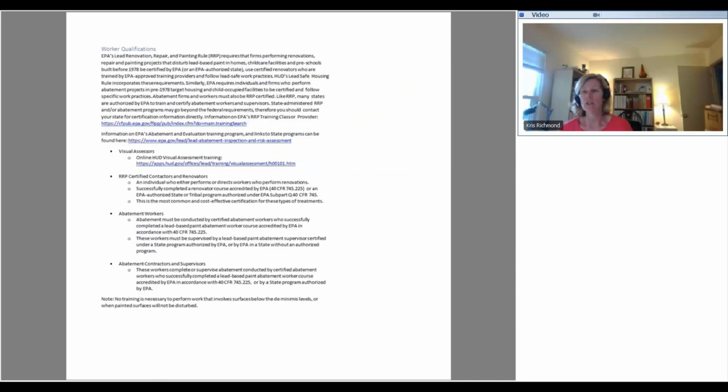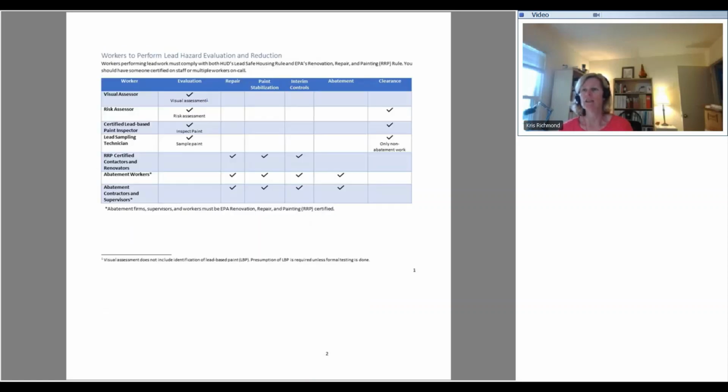And then the second page of that handout goes through what the qualifications are that these different types of workers need to have. And it provides more information for you. You can see we'll send you to the EPA regulations for more information. For visual assessors, we have a link here. So this is a really good handout, again, for you to reference later on if you haven't had an opportunity to download it already. That's the workers and who's going to perform those.